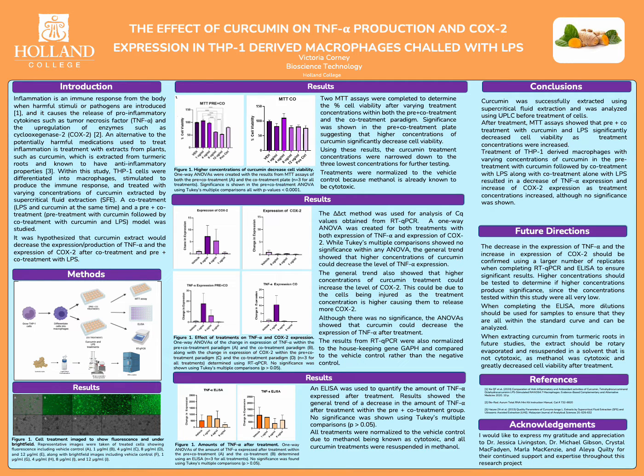Inflammation is an immune response from the body when harmful stimuli or pathogens are introduced, and it causes the release of pro-inflammatory cytokines such as tumor necrosis factor alpha and the upregulation of enzymes such as cyclooxygenase 2. An alternative to the potentially harmful medications used to treat inflammation is treatment with extracts from plants, such as curcumin, which is extracted from turmeric roots and is known to have anti-inflammatory properties.